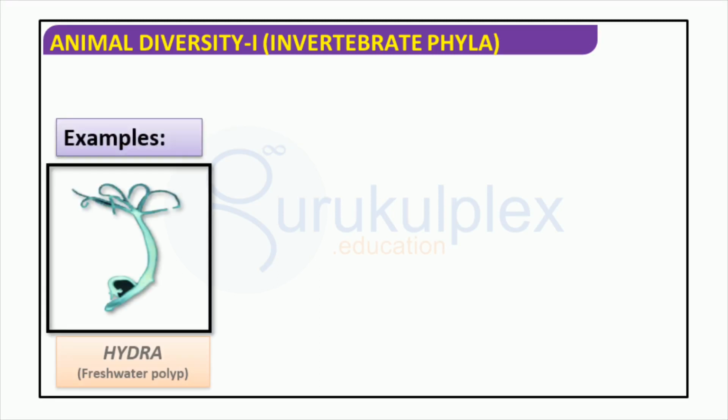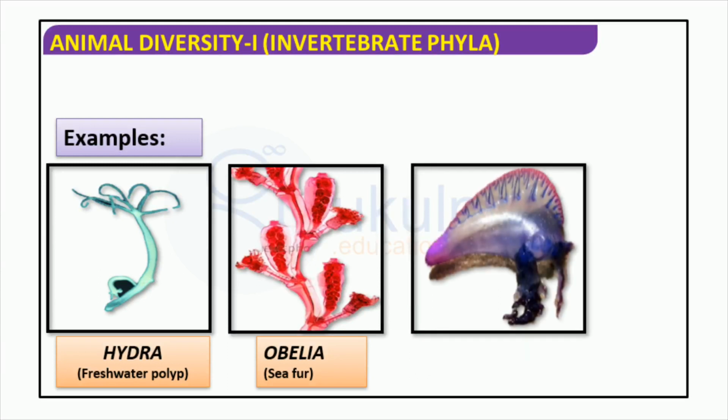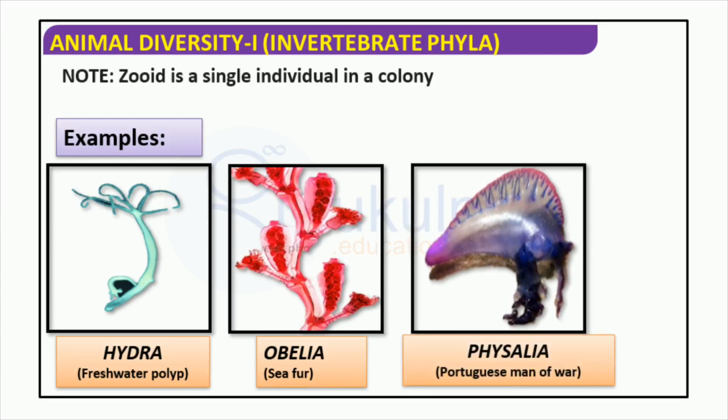This slide showcases three different invertebrate phyla: Hydra, Obelia, and Physalia. Coming from various habitats, such as freshwater, seawater, and even the coast, each of these organisms is composed of a colony of small individuals called zooids. Zooids work together, thus allowing these invertebrates to display their distinct characteristics. This slide gives us an insight into the tremendous diversity of the animal kingdom and its stunning complexity and beauty.